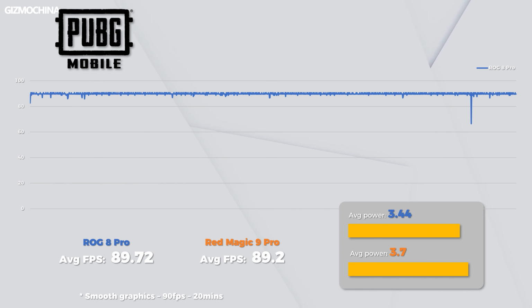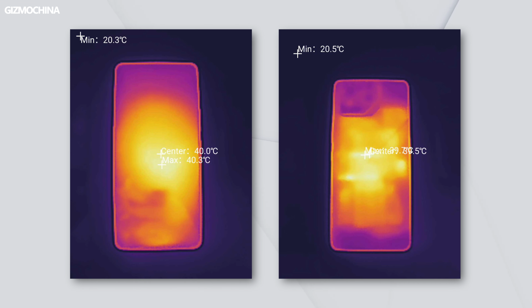So this is when we have to focus on power consumption control. Compared to the Red Magic 9 Pro, it's also better on light load games like PUBG. Since the motherboard and SoC are in the middle of the phone, your hands would hardly feel the heat.